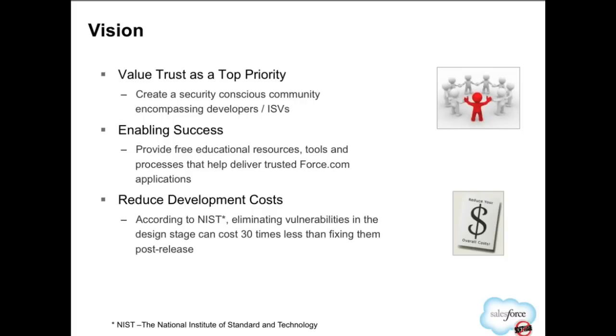Now, a lot of you would be interested in what really motivated us to come up with this secure cloud development that, as I mentioned earlier, took a couple of years for us to develop. As a SaaS solution developer, trust is absolutely critical to the success of your company and your products. Without going into too many specifics, I'd like to mention that there have been a number of companies that have gone out of business because of security breaches that led to customers losing trust in their organization. By becoming one of the first platform as a service, software as a service provider to implement secure cloud development, we want to create a security-conscious community of developers and ISVs. We want you to be able to deliver trusted applications, Force.com applications to your customers.